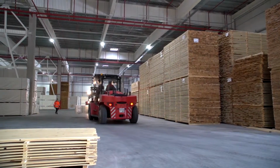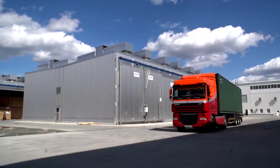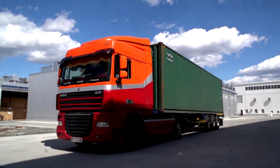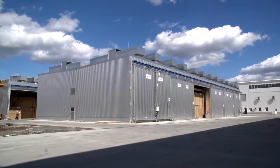Packages are stacked, fed to an automatic packaging line and sent to a single warehouse. From there, the finished products of the Ukrainian Holding sawmill are exported all over the world.